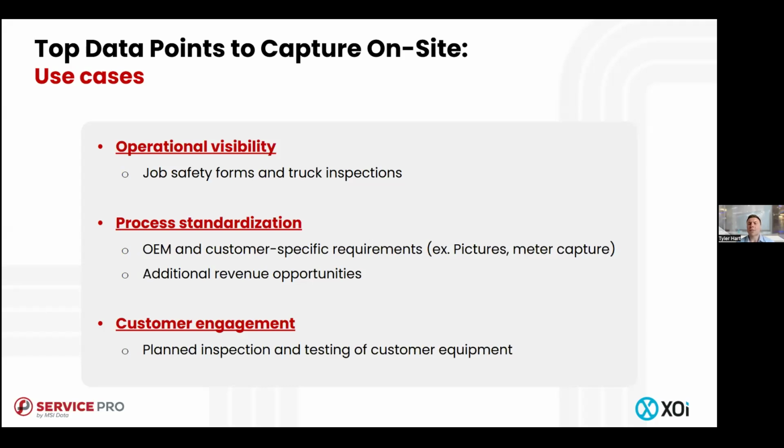Well, that can be around job safety forms, right? Job hazard analysis, setting requirements for, hey, take a picture of the expiration date on the fire extinguisher on the truck. Or we want it to be required that we're capturing the job site hazard details every single time we're out there on site. It's where inspections can be leveraged because you're able to set those parameters and enforce the capture of that data.